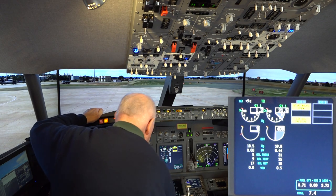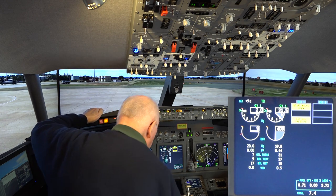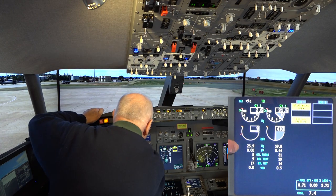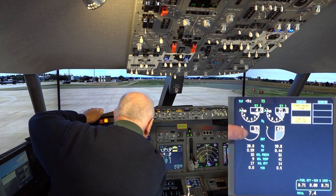Everything is looking good. Pushback complete. Parking brake set. Parking brake is set, and brake set. There's the fuel going in. Now I'm looking for the engine gas temperature to start building up. Getting a good flame there.